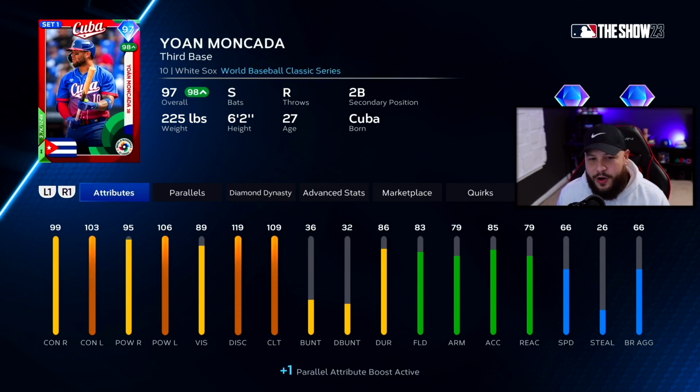Coming in at number 4, I'm going with Jean Moncada. And just, again, switch hitter, gold defender, 109 clutch, high contact, high power. This card is kind of slept on. I don't really see him a lot on teams. Obviously, a lot of people have the power guys and the chippers and stuff, but Jean Moncada can also play second base. And if we look at the ranking in second baseman, Jean Moncada is right there with Ketel Marte. He's definitely a top 2, top 3 second baseman, so you can use him there as well. But as a third baseman, he's still a very solid option.